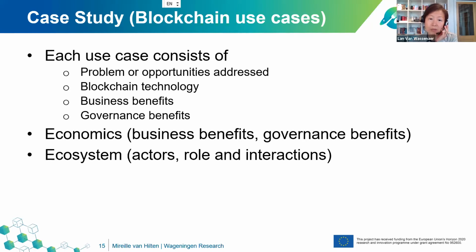So when we studied use cases on the economic aspects, we typically look at the business benefits and governance benefits, but more importantly, we paid a lot of attention to the ecosystem of different use cases, because those are really the crucial part of applying blockchain technology. So we try to understand who the actors are, what their roles are, and how they interact with each other. And it is a very important aim of this lecture also to illustrate how they study and what the results are through concrete examples.